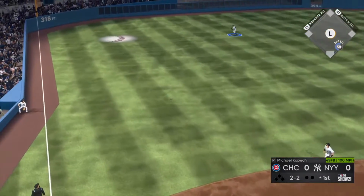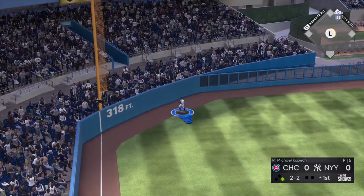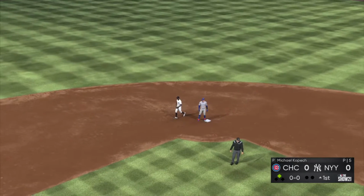Lifted the other way down the left field line. And that's in there, base hit. And this one bounds around against the wall. And the Cubs could be onto something here. It's a leadoff double.